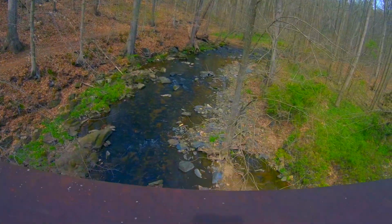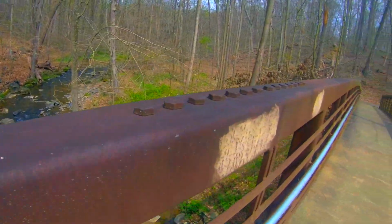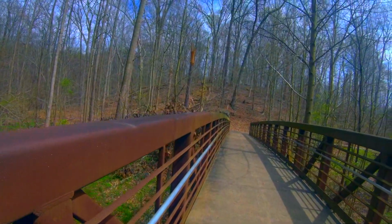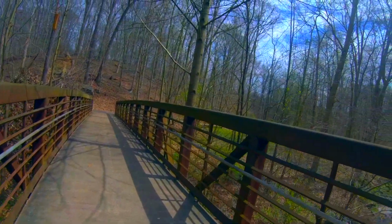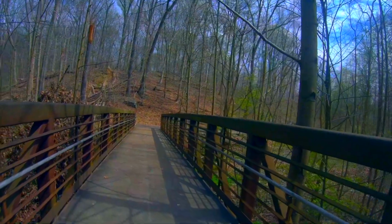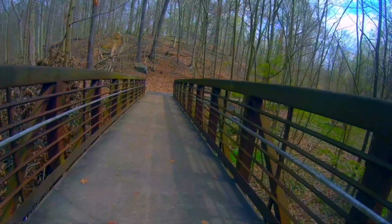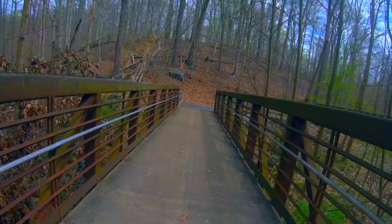A little sun has come out now. So it's nice weather. It's warm. There you go. There's the sun. Walking on the bridge, continuing on the trail.